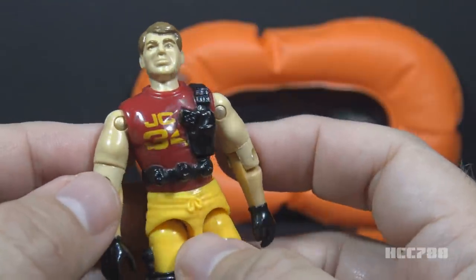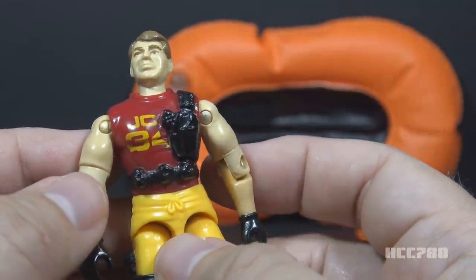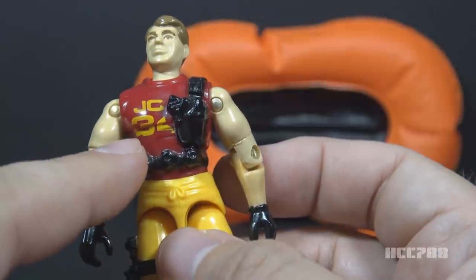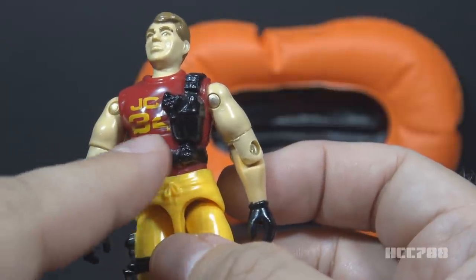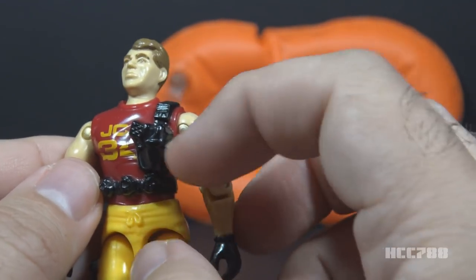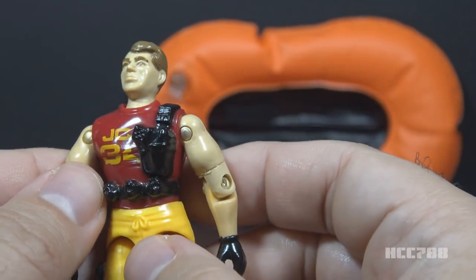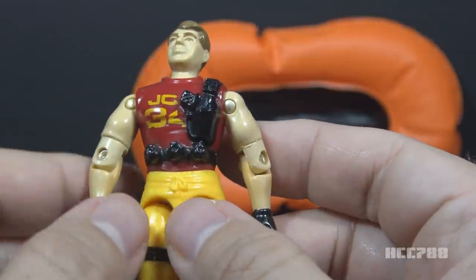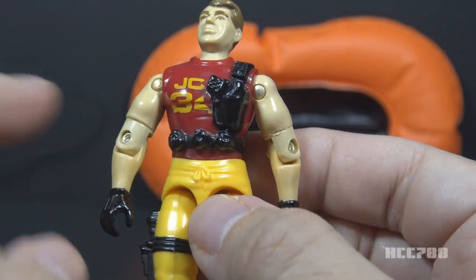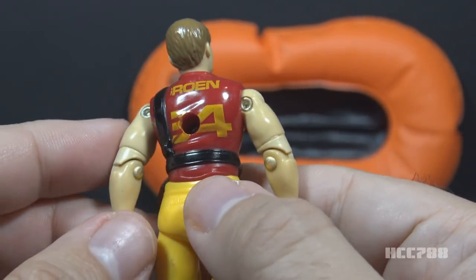On his chest, he has a dark red shirt with what looks like is supposed to be Joe and the number 34 in yellow letters printed on the front. That's partially covered up by the black pistol and holster on a strap that goes over his left shoulder. There's also a strap that goes around his midsection. There are three small grenades on that strap. The strap detail continues around to the back.